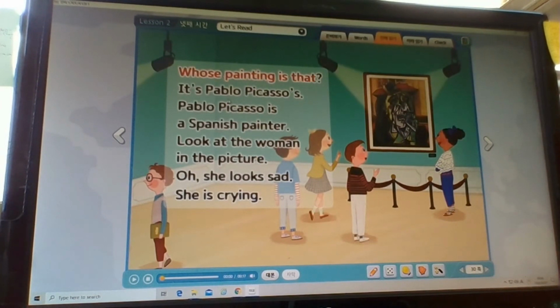Whose painting is that? It's Pablo Picasso's. Pablo Picasso is a Spanish painter. Look at the woman in the picture. Oh, she looks sad. She is crying.